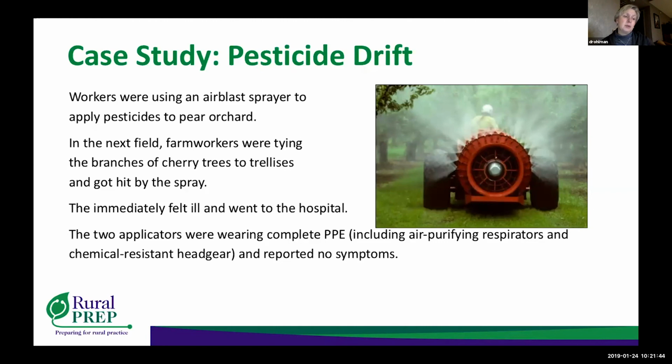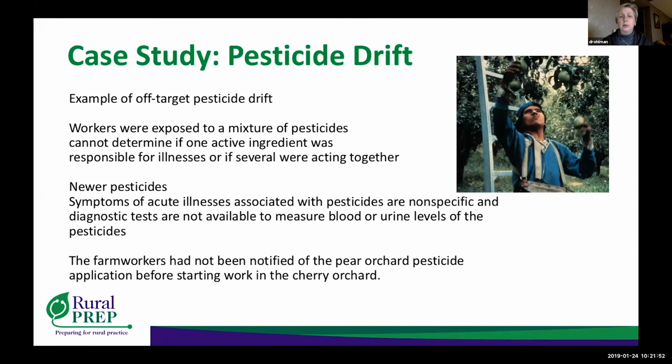And the symptoms were nonspecific. They were nausea, GI trouble, and other things that you might know what they were. But I picked this case because it's an example of an off-target pesticide drift. So you want the pesticide to stay where you applied it, but in some cases it moves away. So you need to think about that when a farmer's going to apply pesticides.